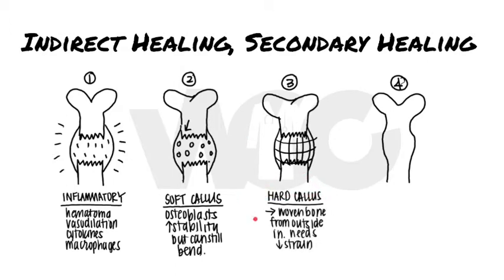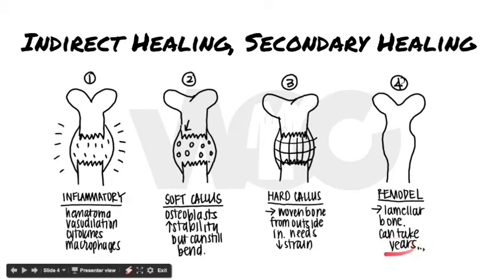Next, we've got hard callus. This is where the soft callus transitions to woven bone, and this happens from the outside in. This decreases the amount of strain in the area, which helps you remodel bone. The last and final phase of healing is the remodeling phase, and this is where you transition from woven bone to lamellar bone. And this is a long process that can take years. This happens a lot in kids. So you might see a huge callus formation and then take an X-ray a couple years later and the bone looks as if it was never broken.